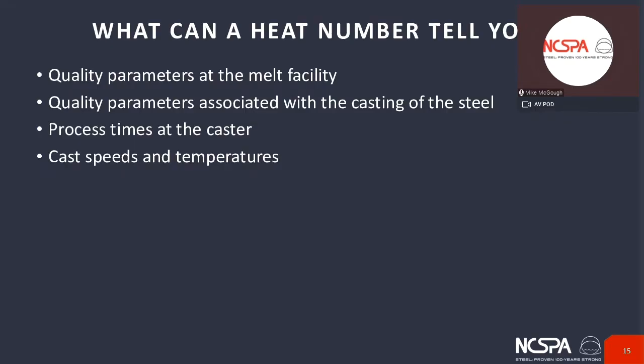Now, what else will a heat number tell us? It will also provide us with these four nuggets of information. Essentially, the quality parameters at the melt facility, the quality parameters associated with the casting of the steel, the process times at the caster, as well as the casting speeds and the temperatures.